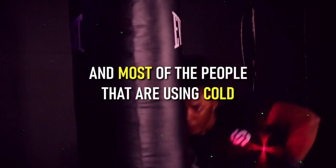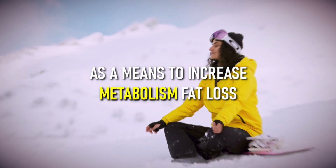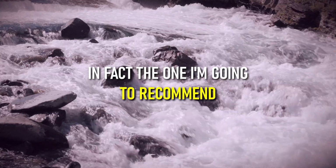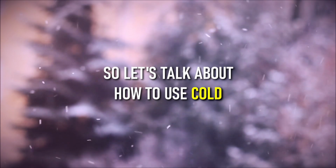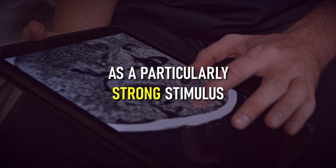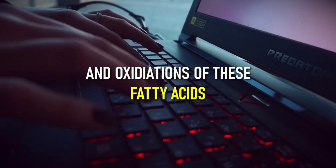Most of the people that are using cold, and frankly suggesting cold as a means to increase metabolism and fat loss, are suggesting the exact wrong protocol. In fact, the one I'm going to recommend is 180 degrees in the opposite direction to the typical protocol that you'd hear about. So let's talk about how to use cold and how to leverage shiver as a particularly strong stimulus to increase fat loss through mobilization and oxidation of these fatty acids. How can you do that?